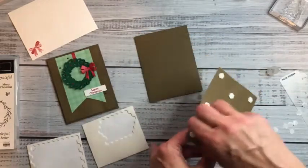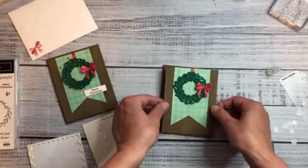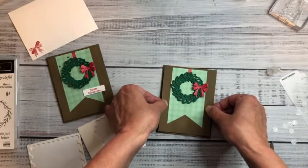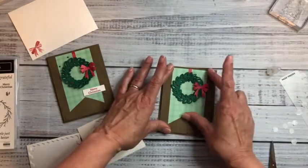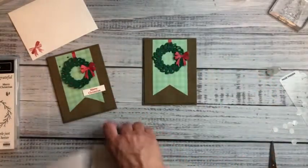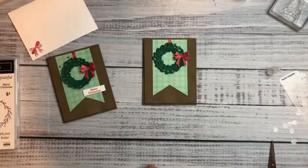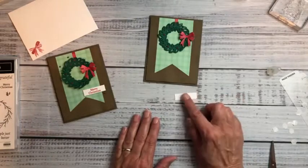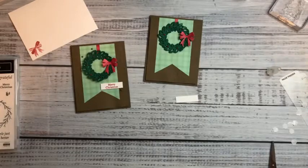All right, this is ready to be applied now. And I'm just centering from top to bottom and side to side. There, I didn't ruin my bow. Whew. Next, oh, there it is, all the way at the very bottom. I have this little piece of paper that I'm going to stamp my greeting on, or my sentiment on.